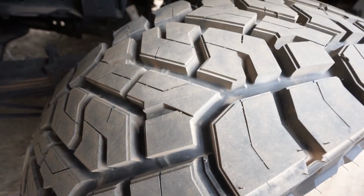Now, what's next? That's the question, and we are going to have a new set of tires put on today. And we'll do another video showing what the new tire is with our initial thoughts, but maybe you can guess what the new tire is.